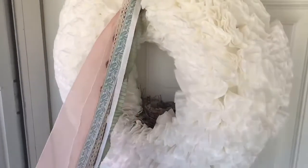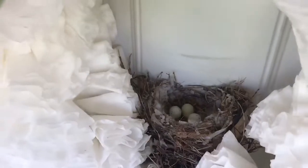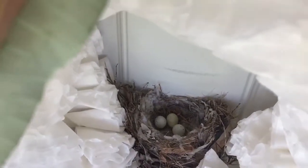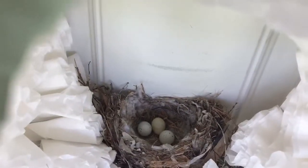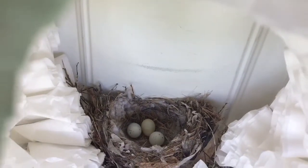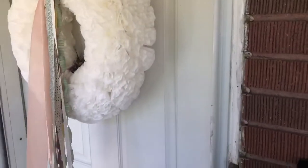Okay, I'm going to move this so you can just see, because we don't want the mom to be sad. Can you see what's in there? Look at that. It's a nest with 3 eggs in it. And our friend is going to let us come back if the babies are born. So let's leave so the baby's mother isn't worried.